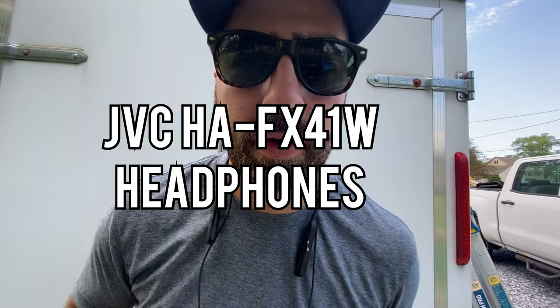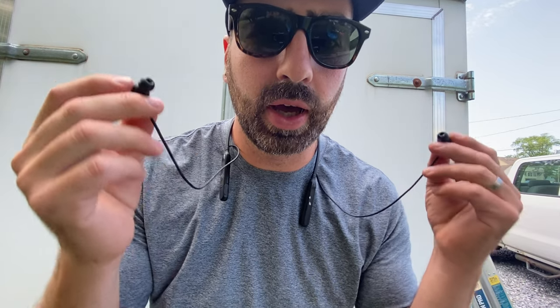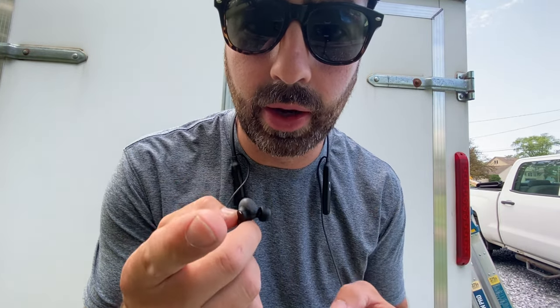Item number five are my headphones. I have tried so many different types of headphones. These ones I by far like the best. I like this little neck strap. They keep them around your neck. Why I don't like AirPods, I own a pair of AirPods. The reason I don't like them is when you take one out, it always pauses, which is super annoying. And I constantly am working with one in my ear.